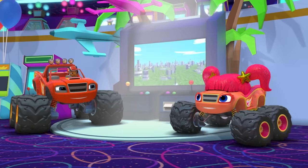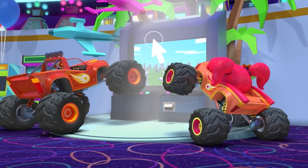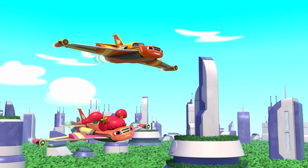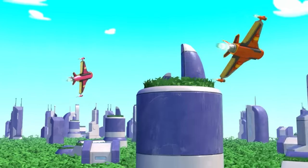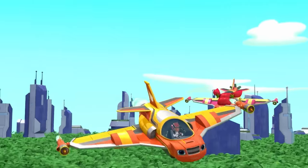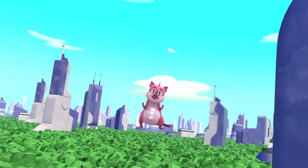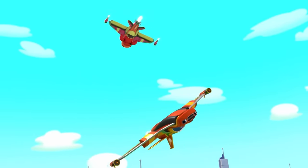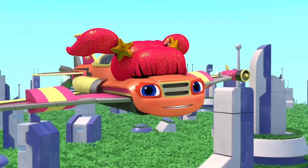Ooh, I've never seen this game before. Well, come on. Let's give it a try. Click on the last game to play it. Wow! We look like jet planes! Gaskets! It's a giant dinosaur pig! It's a Megasaurus! Oink, oink! To win the game, we've got to stop that grumpy Pigasaurus from destroying the city!